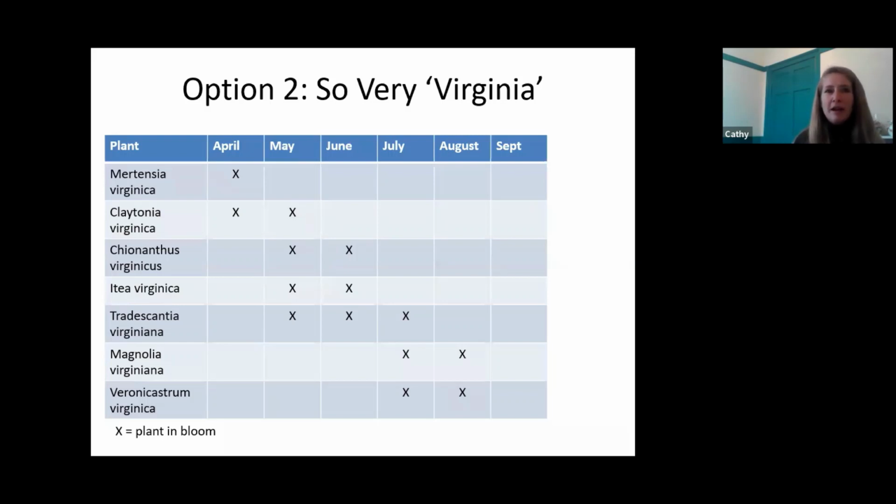But this starts out with bluebells, right? Mertensia virginica moves into spring beauty, which is Claytonia virginica. Then you have fringe tree. That's the Chionanthus virginicus, which is a great substitute for Bradford pear, which is highly invasive. So pull out all your Bradford pears and please plant fringe tree. Itea virginica, that's just a gorgeous plant throughout the year. The fall foliage can be just phenomenal. Tradescantia virginiana, so that's your spiderwort, and my understanding, I don't grow it, is it just blooms and blooms and blooms.